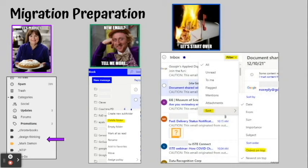If you're ready for a fresh start, there's no reason to migrate messages you won't need. Start by deleting the oldest, most irrelevant messages first. I use the filter button, then sort and select oldest on top. Once my inbox is sorted by date, I can select many messages with the radial button, then delete, or click the trash can next to the message. In the end, all folder titles and messages that remain in Outlook will be migrated to Gmail and will be available on both platforms until summer 2022.